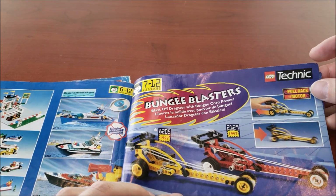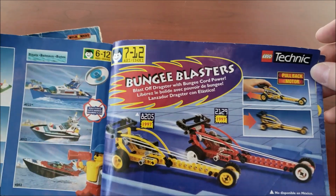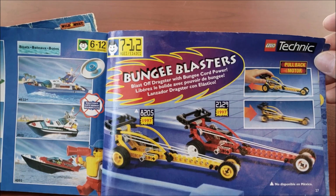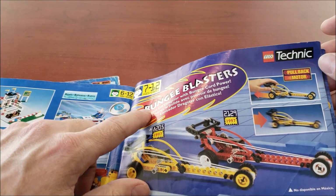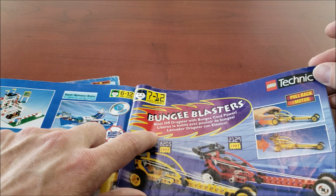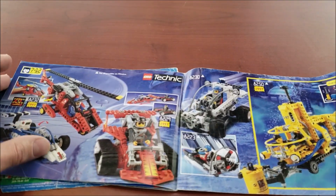Then we have the Technic theme, or Technique, as I like to say. So they had these bungee blasters. So that's pretty cool. They got the dragsters. And if you can notice, it's actually in English and French. Canada has everything in English and French.